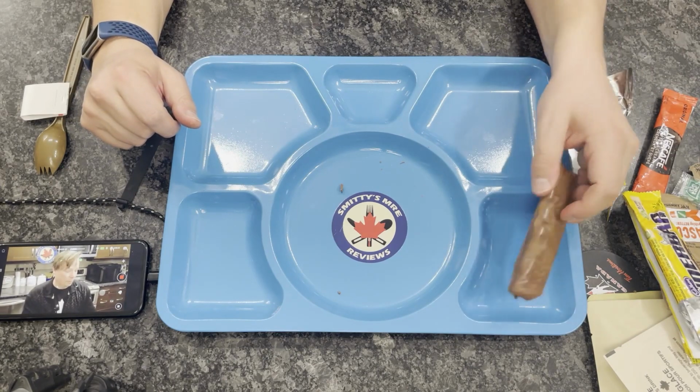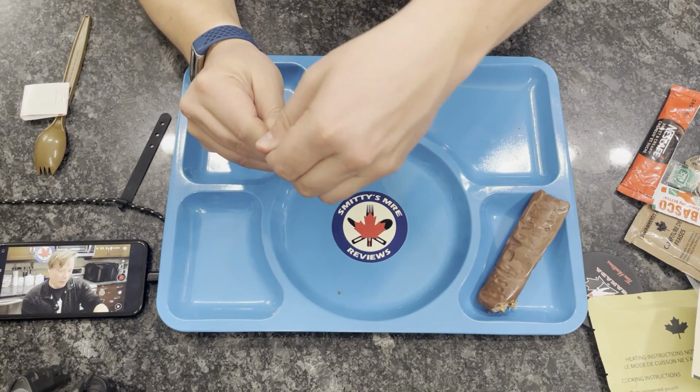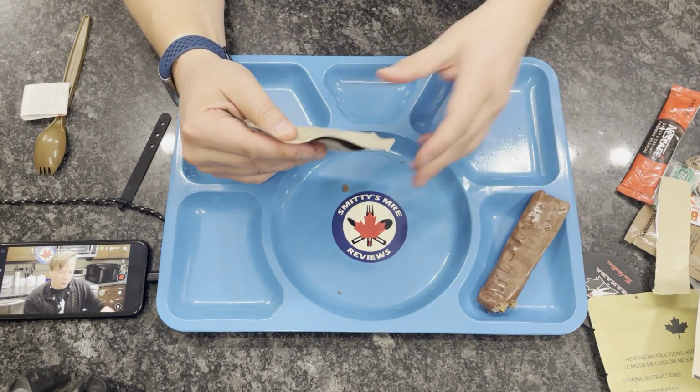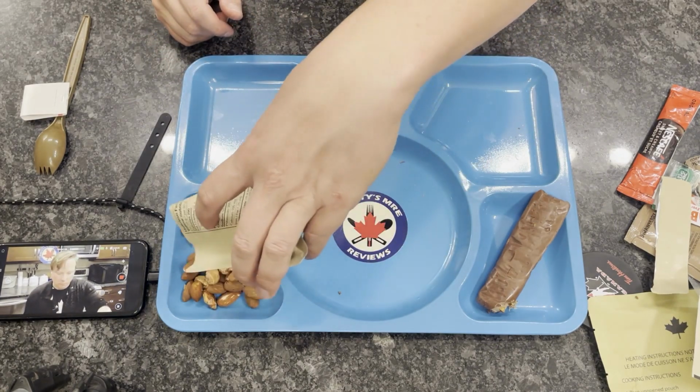That'll keep you going. We got sweet and salty almonds, 290 calories. Actually, a good amount of fat in here, 22. That's pretty good. 22 grams, I'll take that. A little bit of protein. I love these candy almonds mixed in there.